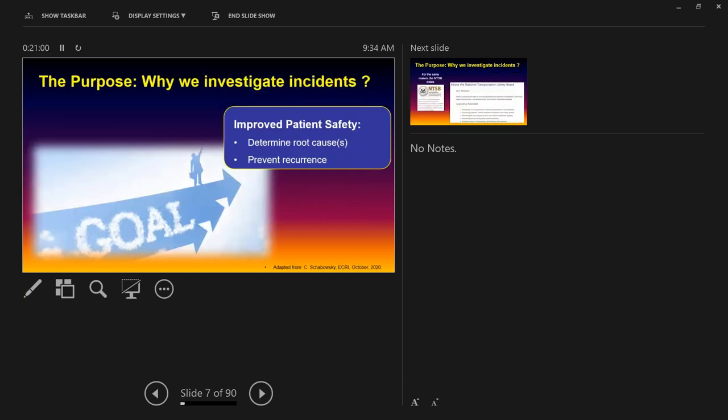The obvious reason why we investigate incidents, why we should, is ultimately to improve patient safety. Fundamentally, the way we do that is to determine exactly what happened: the cause, the situation, and the possible events that created the harm or death. Then the ideal goal is to prevent recurrence. It sounds very simple, but that's fundamentally what we're all trying to do.